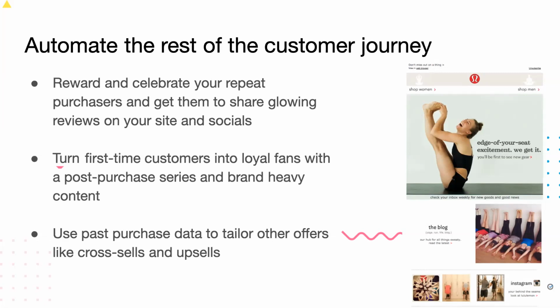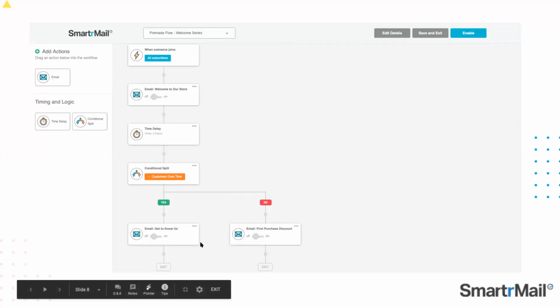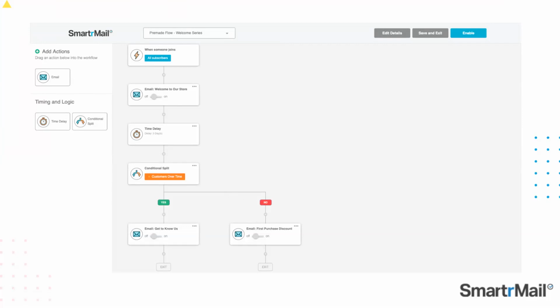And then you can use that past purchase data to tailor offers with the workflows, like cross-sells and upsells. This is just a screenshot of something you can do. It's a welcome series, and here you can split your welcome series by customers and non-customers. For non-customers, you can give them a discount, and for customers, you can do more brand building and get them involved on socials or just get familiar with your brand.